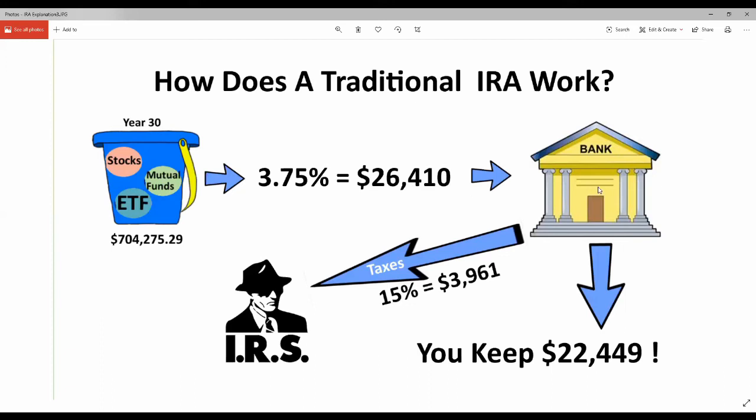So you have $26,410. You're now in a lower tax bracket because you retired, which many people will be in, and many people will not. You may want to have a certified planner or a certified financial planner like myself take a look at your holistic situation and see if you really will be in a lower tax bracket in retirement, because many people will not, especially now that tax brackets have changed. So let's just say, for argument's sake, that you are in a 15% tax bracket. You're going to owe $3,961 in taxes. You pay that to the IRS. The IRS lets you keep $22,449.